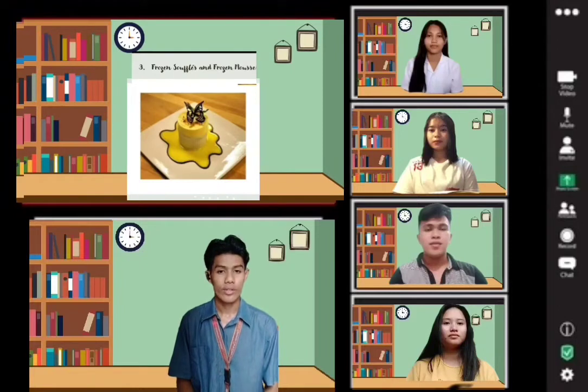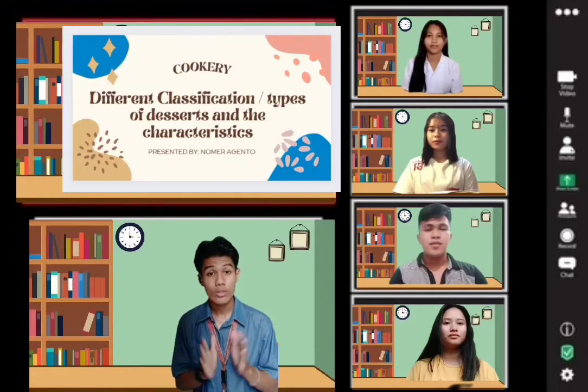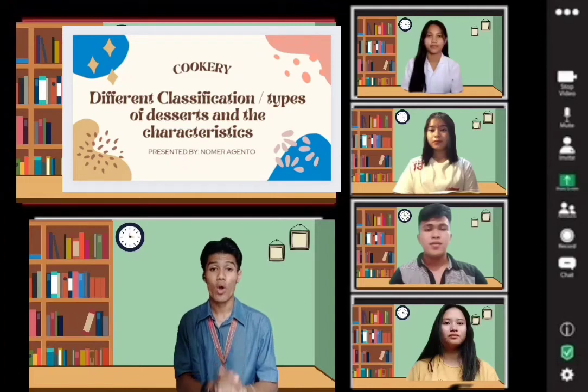Then we have frozen soufflés and frozen mousses. Made like chilled mousses and Bavarians, whipped cream, beaten egg whites, or both are folded in to give lightness, and they are allowed to freeze in any ordinary freezer. So that's the end of our discussion about these characteristics and types of dessert.